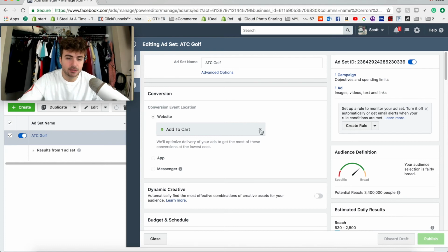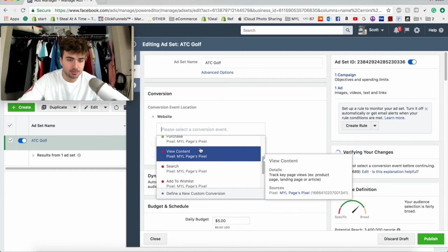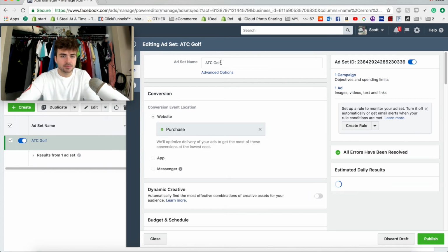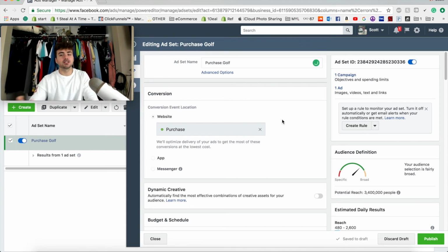So when you come to that original ad set, you're actually going to click X on the add to cart, and you're going to change it to purchase. And then you're going to change the ad set name to purchase golf. What this does is it still takes all that data it has in this ad set, and now it can apply it to focusing on purchases. If you ended this and restarted an ad set, it would start from scratch again, and it would only use your pixel data. Seems a little confusing, but this is an important step that I wish I knew back then.